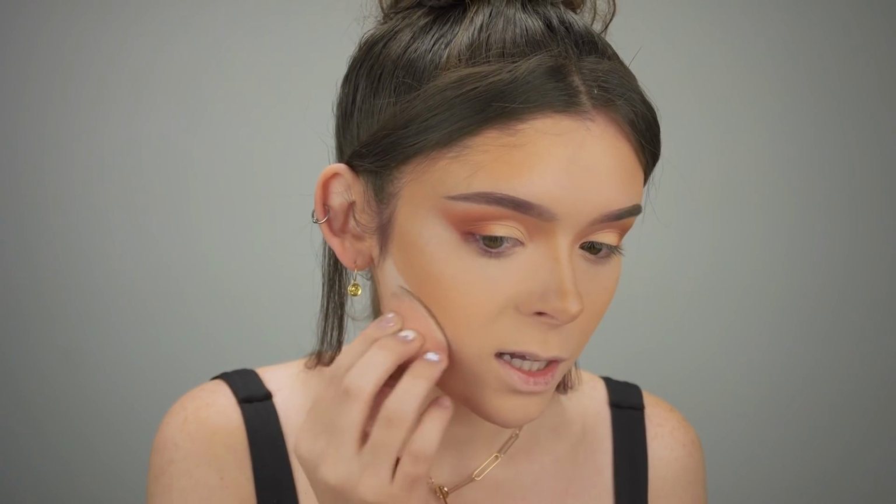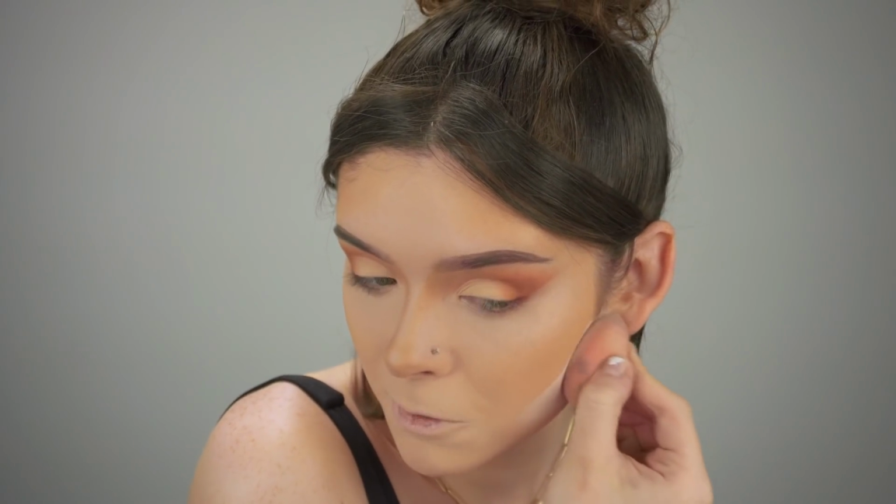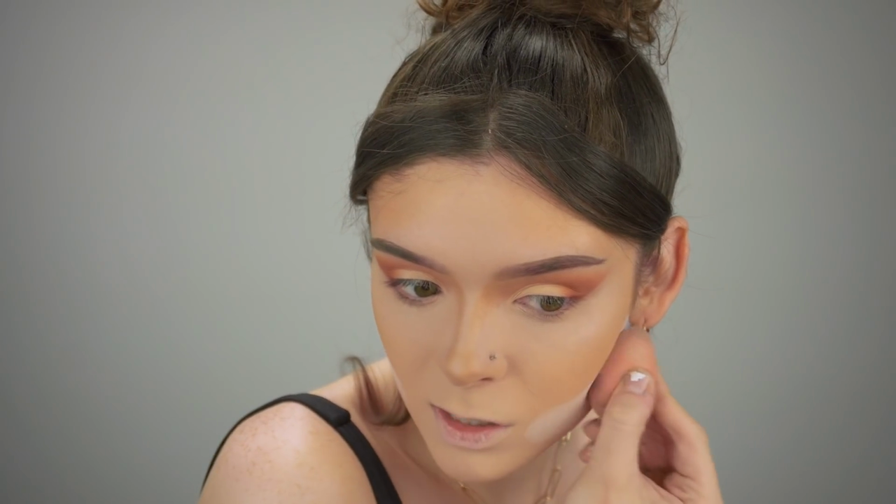And the most important thing I can say is just make sure that you set your face before you bake. If you just go straight in with the powder on top of your wet foundation, it's going to look really, really light and you're going to get a lot of flashback, honestly. But if you set your face first and then put this on top of it, it'll brush off a lot easier and you won't get that same super harsh cast. You'll still get a cast, obviously, that's what you're trying to do when you're baking, but it won't be as hard to blend out, you know what I'm saying?